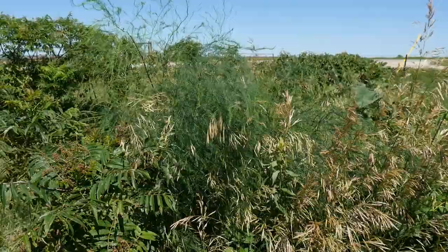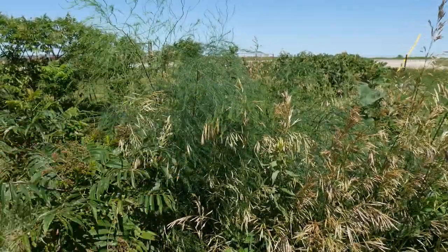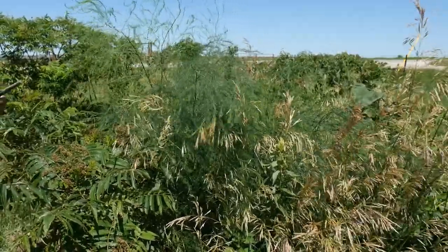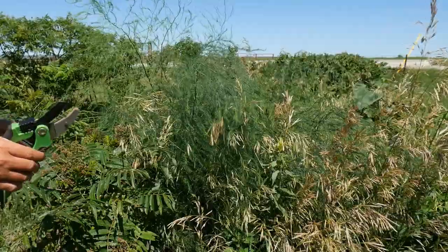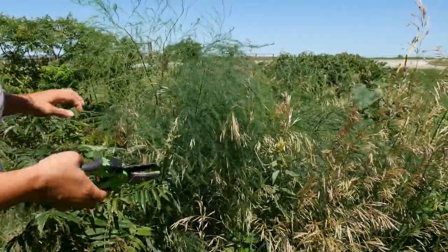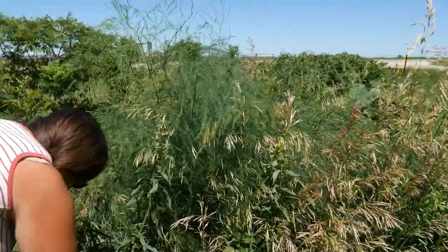Asparagus should almost be done producing this year. I've got my clippers here. I'm going to work at trimming trees and get rid of these sumac trees here. I'm going to clip them out, and try to clip some of the grass back so that we can see my asparagus a little easier.